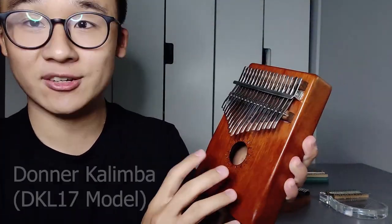And last but not least, I have my first ever Kalimba. This is the Donna DKL17. It sounds like this.